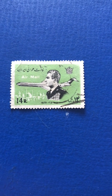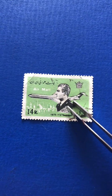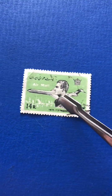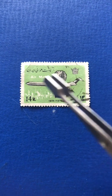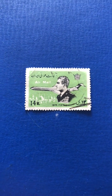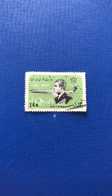Okay, we've got an older stamp now. Or have we? Actually not. It looks more weathered, like it's been through the post. The paper is a bit thin. Here we have a gentleman and an aeroplane. It's an airmail stamp, 14 Rs. So where in the world is this? Well, this is Persia, now called Iran.